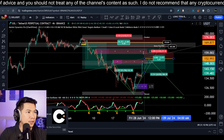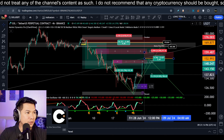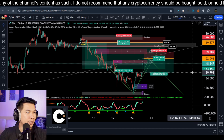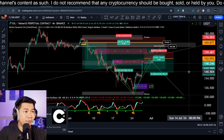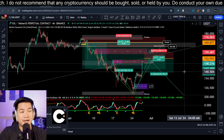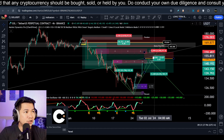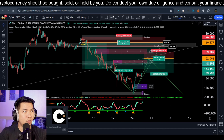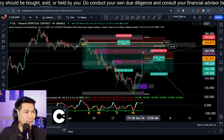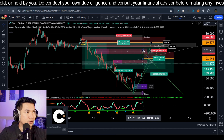So probably I would say around 4% risk, and probably back to this level right here. So that will be 8%. But again, there is a bullish narrative about the spot Solana ETF. So again, we'll wait for the price to hold or recover up to this level right here before we go on a possible long position.